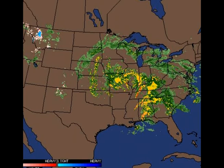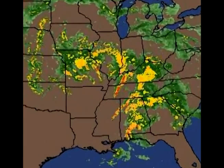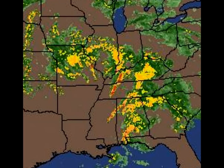The real strong storms, again, are mainly in western Kentucky, western Tennessee, and a whole bunch of strong stuff, again, in the south. And there was a tornado earlier that started in Louisiana and went right across Mississippi and went over Yazoo City. You're going to be hearing a lot about that one. Lots of damage out that way.